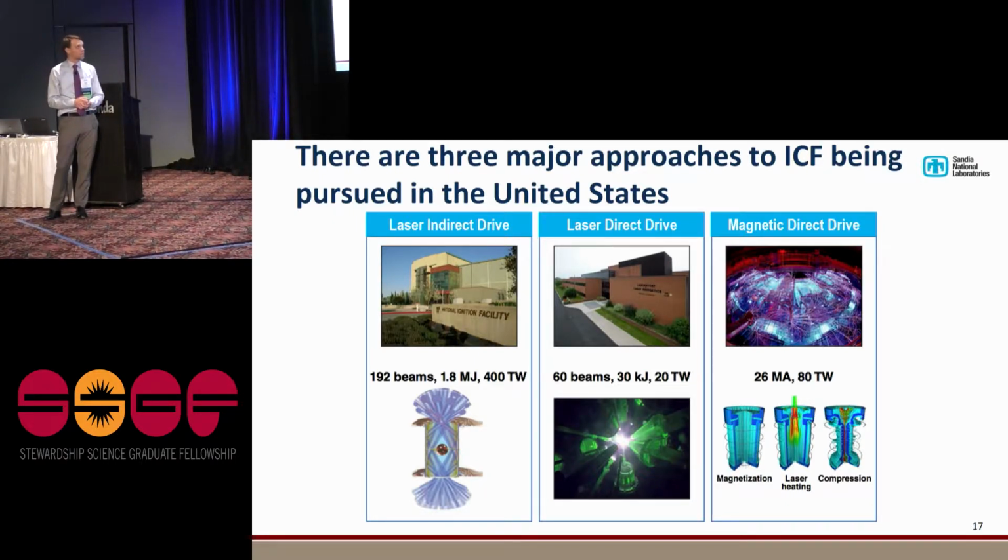At the Omega laser facility, they're pursuing something called laser direct drive, where you remove the gold can and you just shine the lasers directly onto the target itself. So it's a little bit more efficient, but you have to deal with symmetry issues more often in that case. At Z, we're working on magnetic direct drive, where we apply the current directly to the target and cause it to implode. This is really neat because Z is a very efficient machine compared to some of the lasers.